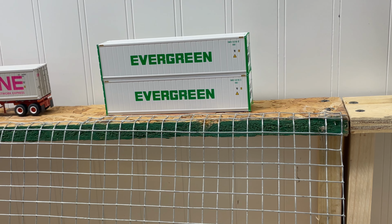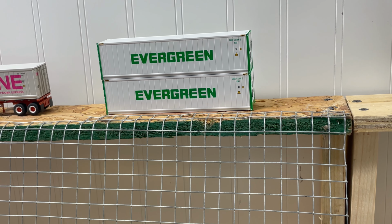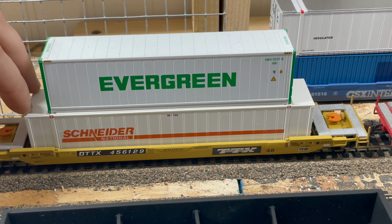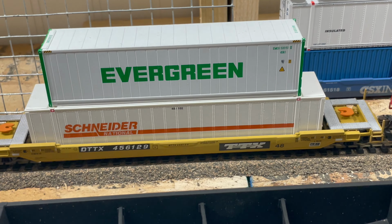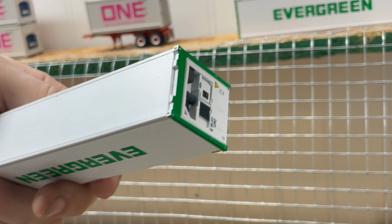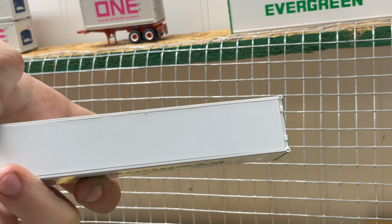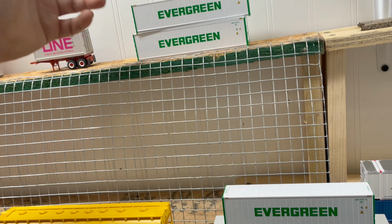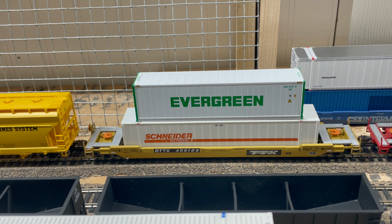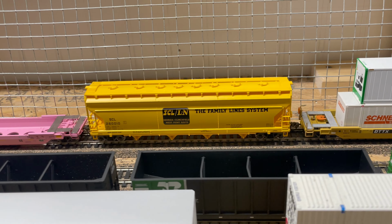The only thing that sucks about those is you can only stack them on top of containers like the Schneider one, which are the older containers that actually have the pins facing out the top instead of out the bottom. And you can't stack anything on top of them since the hole is filled, but yet the holes in the bottom are there. So I'm not sure what's up with that. So these have to either run on top of the Schneider containers or by themselves or just sit in a container yard.